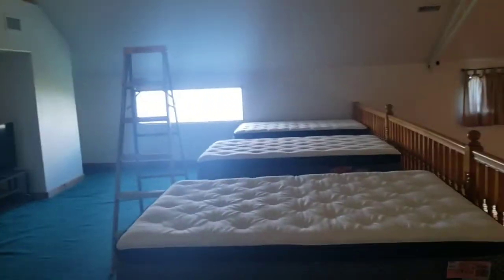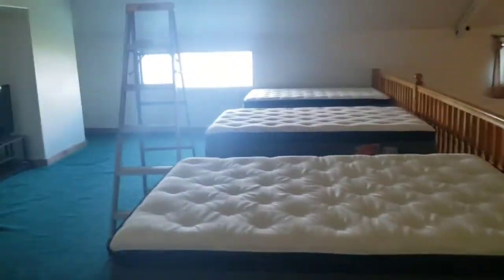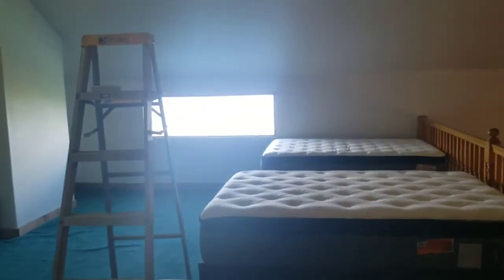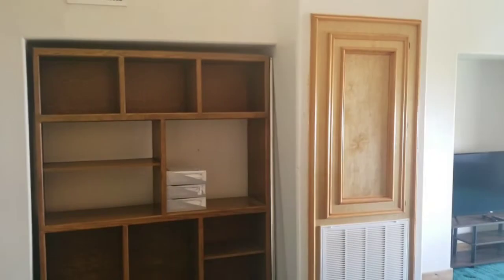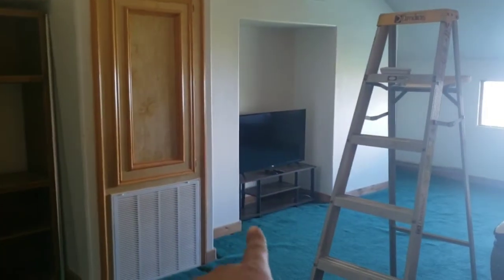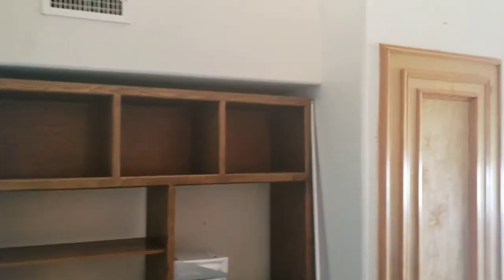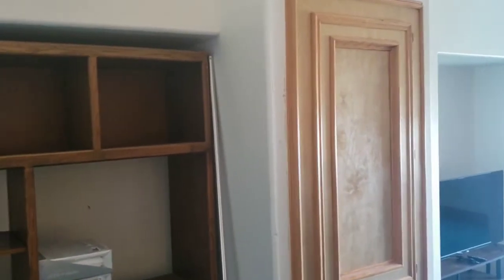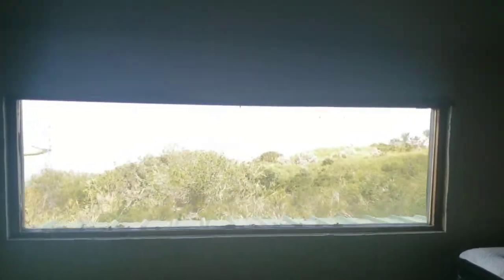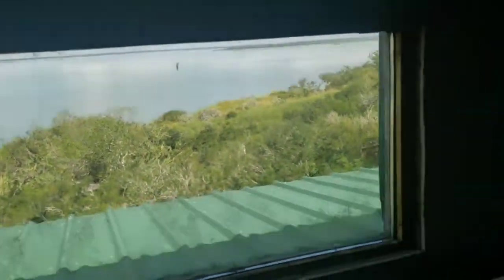So this is the upstairs. And we got 3 full beds upstairs. I'm assuming more than likely kids will probably sleep up here. But yeah, so that TV is actually gonna be going outside. It's gonna drop down, and another TV is gonna take its place. All rooms are gonna have TVs. I haven't got those in there as well. And then this is the view from the second floor. Pretty cool, pretty awesome view.